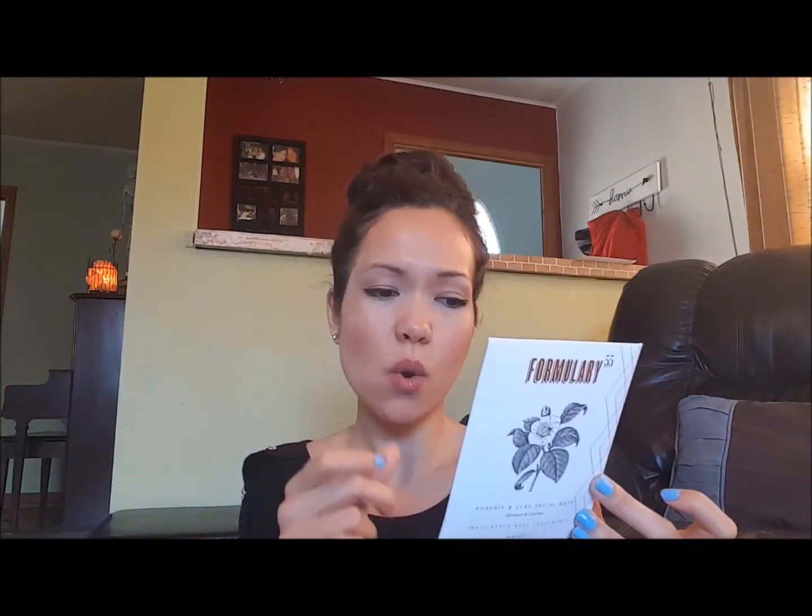I was gonna do all the masks I tried in 2017 video, but I never got around to it. So I'm just gonna run through them really fast. I have an empty of the Formulary 55 Rosehip and Clay Facial Mask, Geranium and Comfrey. This was okay. It has French White and Pink Clay, Rosehip Powder, Comfrey Root, and Rose Geranium Essential Oil. I really didn't feel like it did anything for my skin.